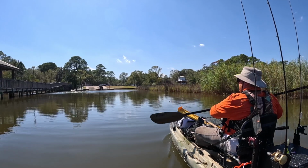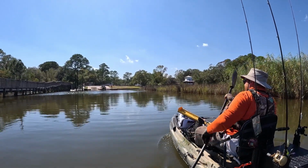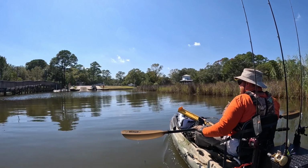Alright, so it took a little over an hour to paddle back, and had to leave this trip about 1 o'clock or so today. So going to go ahead and head back to the ramp. This is just my footage of me approaching the ramp.